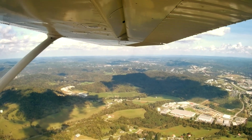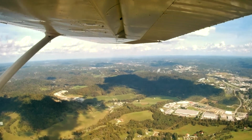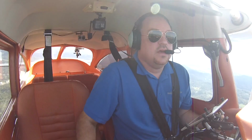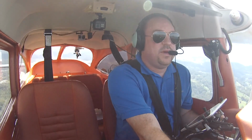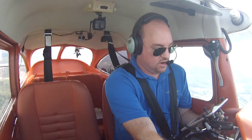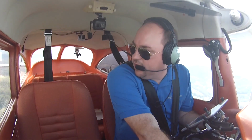Parkersburg approach, Skyhawk 3852 Lima, VFR request. Skyhawk 3852 Lima, Parkersburg approach, say request. And approach, Skyhawk 3852 Lima is a 172/India. We'd like to pick up flight following to Parkersburg Airport, 4,500. We're currently about 3 miles southwest of Fairmont.